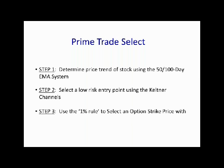This is our system we use to select directional trades. First step is we want to determine the price trend of a stock, and we use the 50 and 100-day exponential moving average system. The second step is to select a low-risk entry point using the Keltner channels. And then the third step is we use what we call the 1% rule to select an option strike price with a high probability of success.